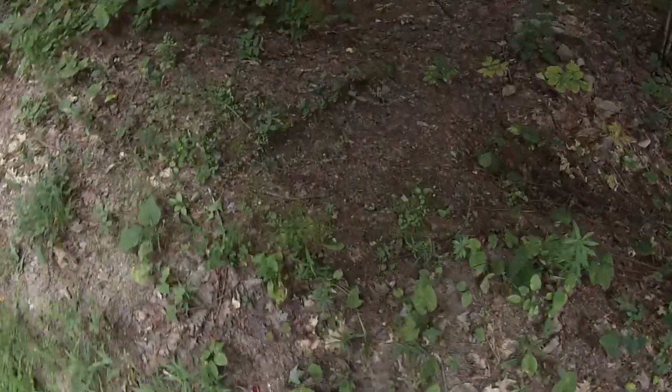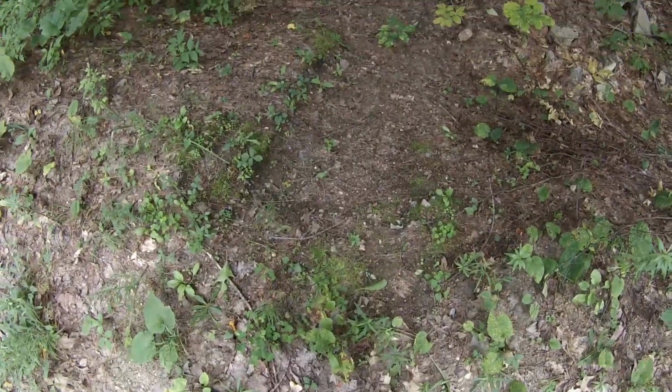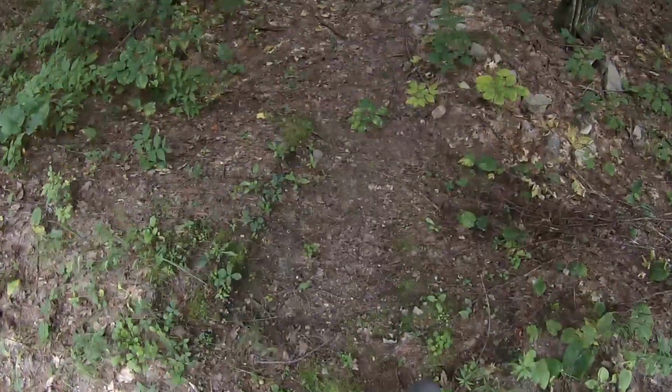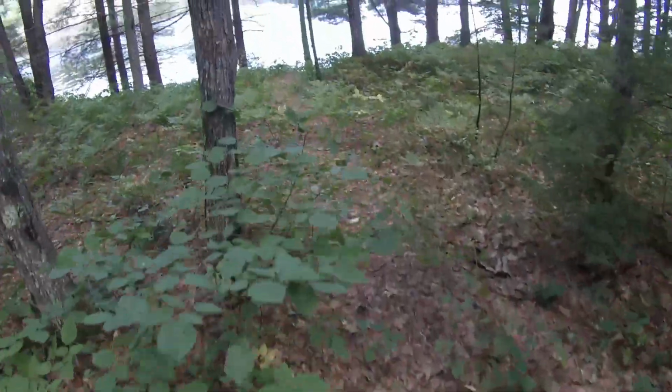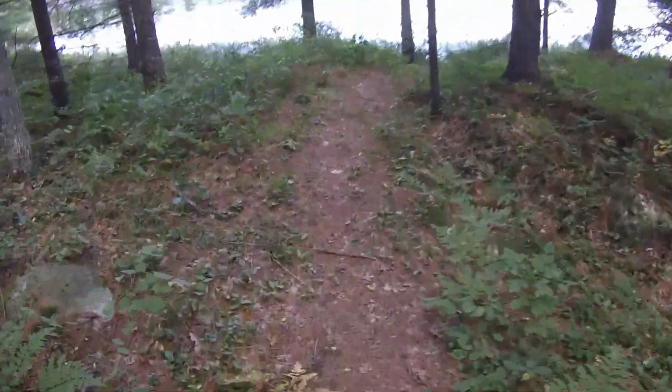Here's another spot I tried. A little steep, a little drop here. Doesn't really look like it on the camera, but it is. And if it's wet, you'd have problems getting back out with a bike or a scooter. But this is quite a nice little area. Nice spot next to the lake.